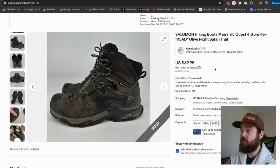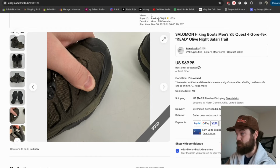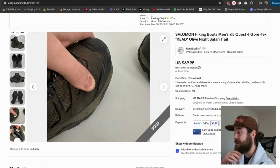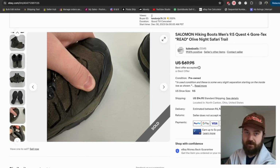These Salomon hiking boots sold for $45 plus shipping. The reason I was willing to take such a low offer is there actually was some separation on the toe here. I did put that in the listing and put "read" in the title to try to get people's attention to know that there actually was a flaw with this, and I did receive positive feedback from this sale. So obviously the person knew what they were buying. If these didn't have the separation, they'd be well over $100 boots.